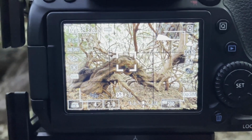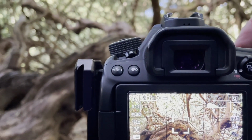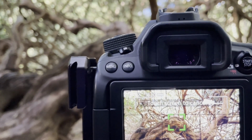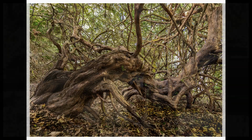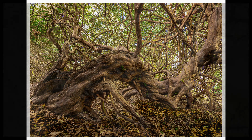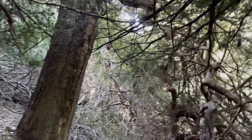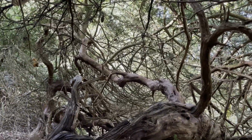Right, I'll see what I can do. Here's my settings. I'm just about sitting on the floor here. Luckily it's pretty still. We'll move around here and take it from this angle as well. I don't want to spend all day here. There's a few paths round about as well. There's maybe more yew trees to be found.